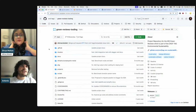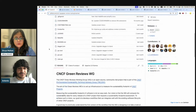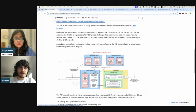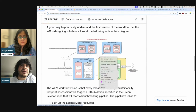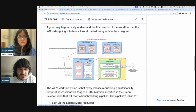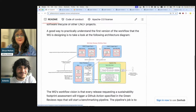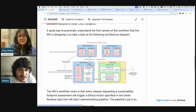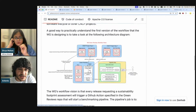So what I'm showing right now is the homepage of the Green Reviews working group. This is our home, and here you can see a little diagram about what we tried to do, a high-level architecture. On the top side, you have different projects, and every time they release a new version of their software, ideally we trigger a GitHub action, and we start this benchmark pipeline, right?